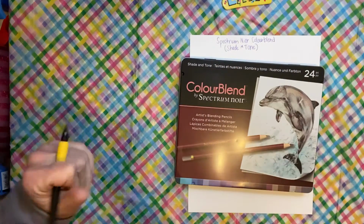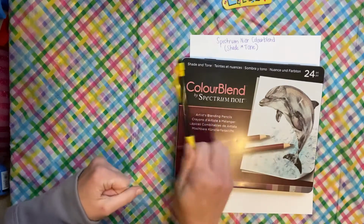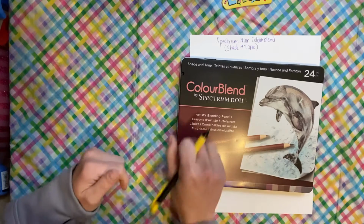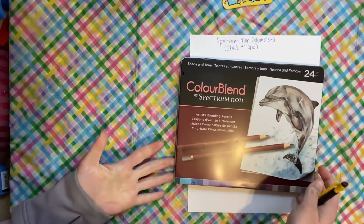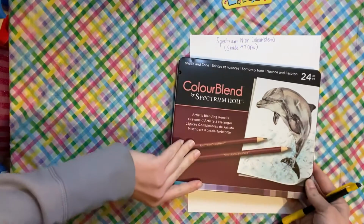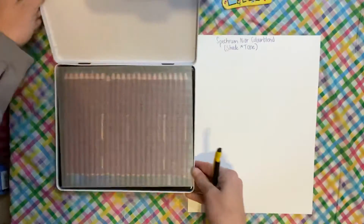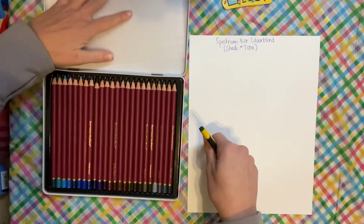Okay guys, we are going to finally do a swatch of the Color Blend by Spectrum Noir. This is the shade and tone set. I got these Tuesday morning. Like I said, we're going to do a swatch of them. It's a 24 set.